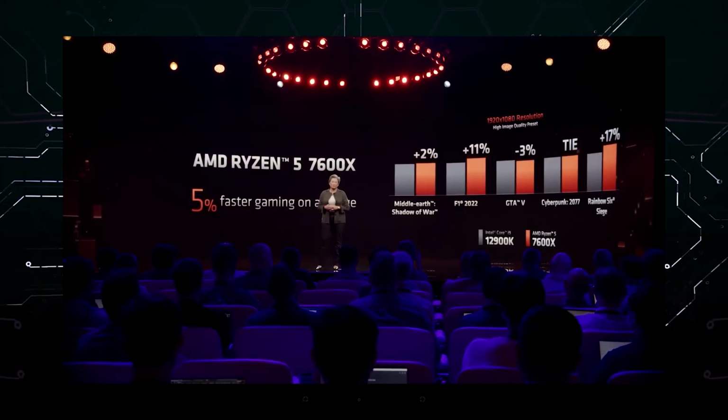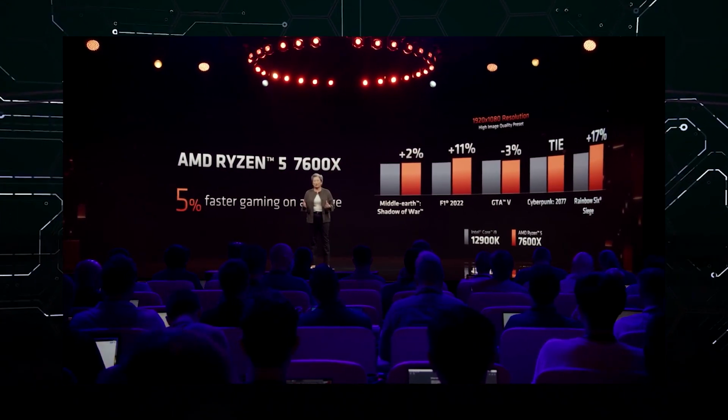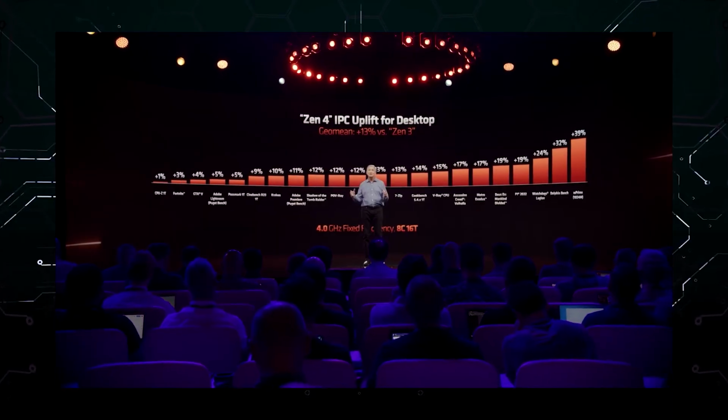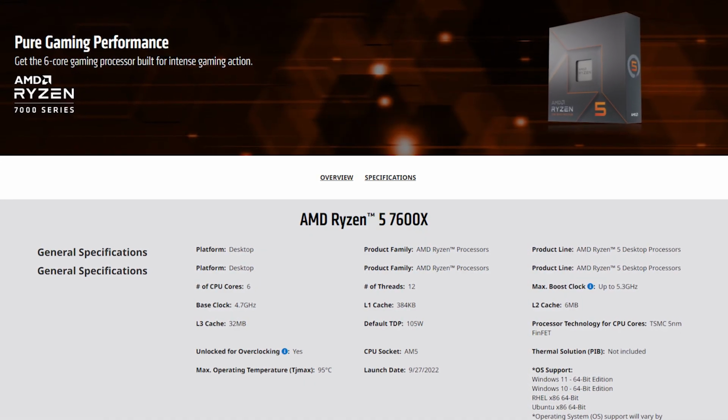That said, however, even without 3D V-Cache, AMD demonstrates that a 7600X is 5% faster than a 12900K. Wow, a mid-tier 6-core CPU that's faster than 16 cores? Damn, the performance and IPC uplift on Zen 4 must be really working its magic. I do not know how until I get my hands on a 7600X.